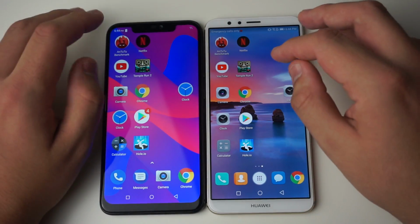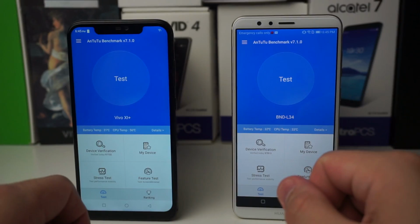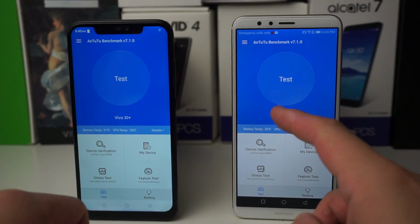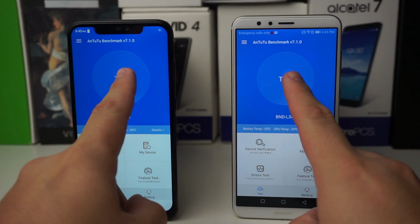Last thing we're going to go ahead and do is the Antutu benchmark, and that is going to be our speed test. Alright guys, so we have the BLU Vivo 11 Plus versus the Huawei Mate SE benchmark test in 3, 2, 1, go.